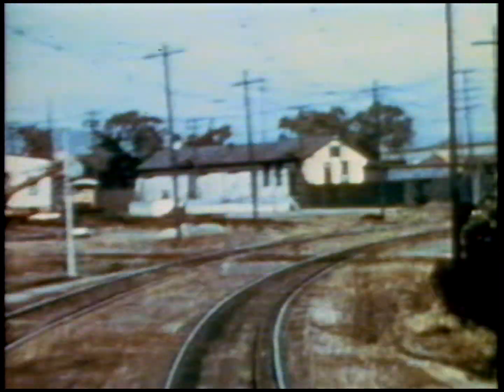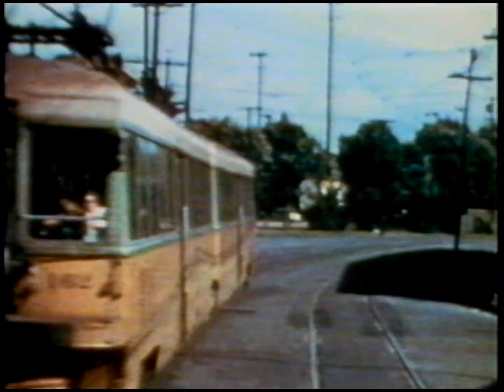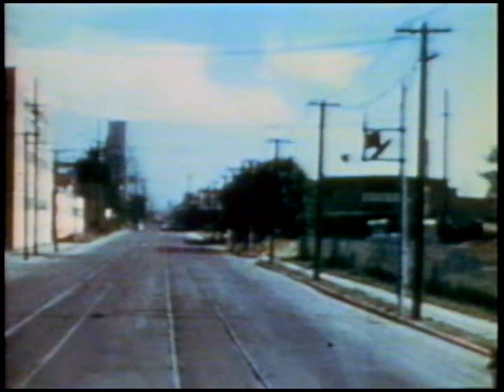Here we turn off to the right on Louise Street, next to Tower 2, on our A train. As we follow along Louise Street a couple of blocks, we turn on to Poplar Street. Poplar Street was so rough, the track was so rough, the locals used to say, swing and sway on the Key System way.